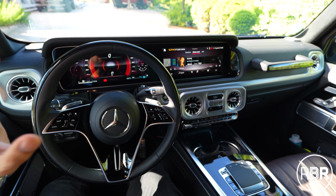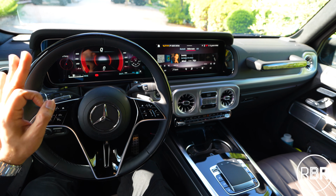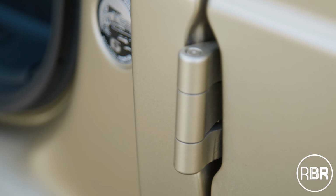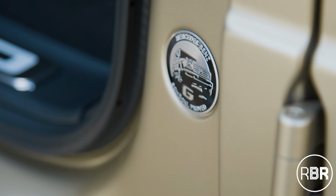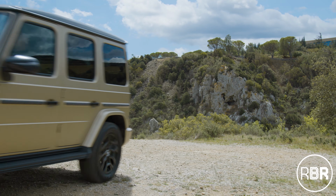The structure, pretty much exactly the same as we find in the classics, which I love about this car. Just like the outside, the inside is maintained. Now, we need to go for a drive. Let's see, first of all, with the G500, what this drive's like, and then we'll check out the diesel.